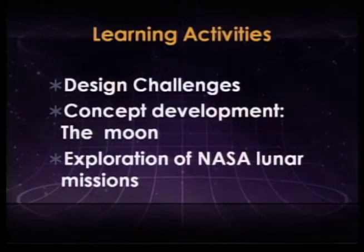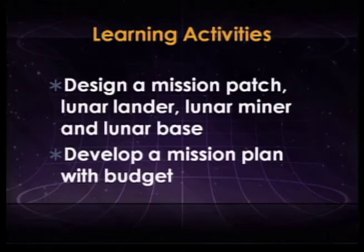Well, the students will have an opportunity to do some design challenges, concept development, the moon, exploration of NASA lunar missions. And also they will design a mission patch, lunar lander, lunar miner, and a lunar base. And also they get a chance to develop a mission plan with a budget, learn how to come up with a budget and work within a budget. So use some math skills as well. Correct. So there's all kinds of different design challenges and concepts involved.